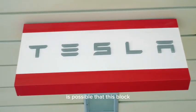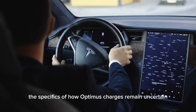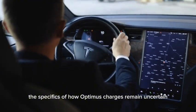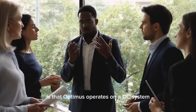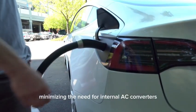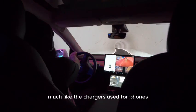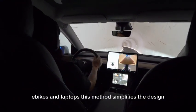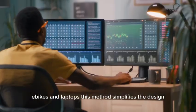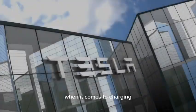It's possible that this block serves as some sort of converter for charging, though the specifics of how Optimus charges remain uncertain. A plausible speculation is that Optimus operates on a DC system, minimizing the need for internal AC converters. Instead, it might rely on external components, much like the chargers used for phones, e-bikes, and laptops. This method simplifies the design and makes it easier to carry around when it comes to charging.